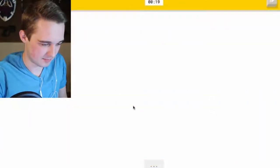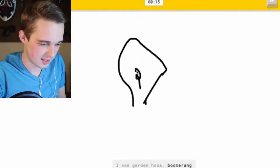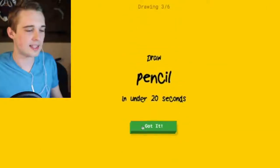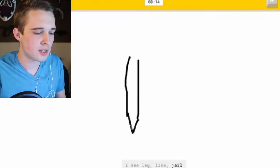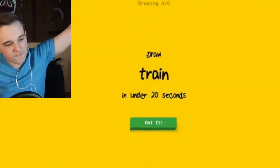Draw a light bulb. All right. I see garden hose. You're gonna get this one right. This is boomerang. Easy. This one's super easy. Or light bulb. Toe. Come on, bro. Oh, I know. Yes. It's light bulb. Pencil. I got this. Trackpad can make really good straight lines. Or line. Pencil, dude. Or jail. You can see it. Or fork. I don't even have to finish drawing. Or the knife. Pencil because I know you got. Oh, I know. It's pencil.